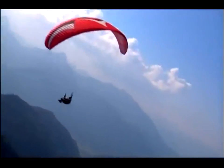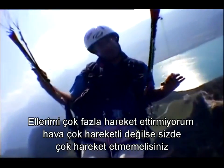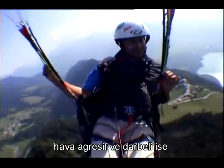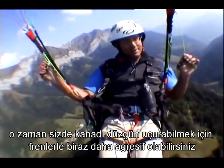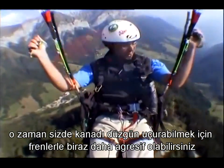I'm trying to keep my hands steady. If the air's steady, then you have to try and keep steady. If the air's aggressive and bumpy, then you have to be a little bit more aggressive with the brakes to keep the glider flying smoothly.